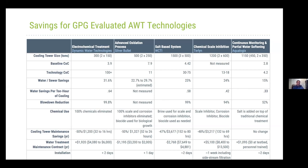All right, this is a kind of a busy slide, so let me just orient you really quickly to what you're seeing here. 5 different technology providers of alternative water treatment technologies across the top. Each column represents one of those technologies. And then down the left-hand side are different metrics or attributes that we looked at on those evaluations. And I don't want to go through every single one of these, but I want to point out a few key items for you.